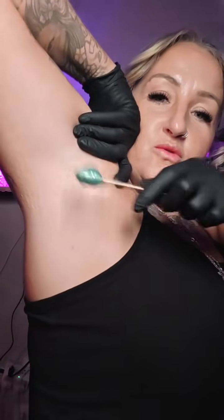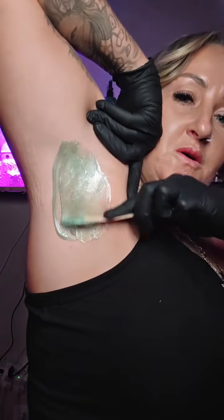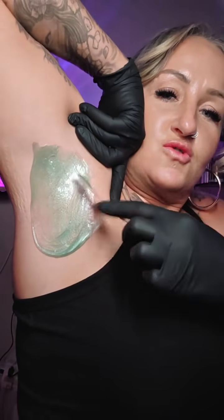So I am gonna prep my armpits, and then we're gonna get to the waxing. All right, so we're gonna hold the skin taut. We're gonna go in a downward direction first. Look how nice it spreads. This wax has a nice dry time. It has a great grip. It is lightly scented.